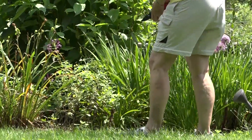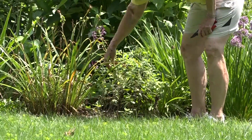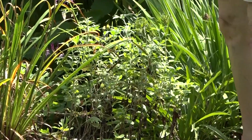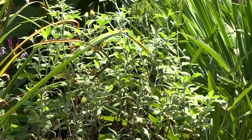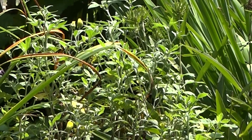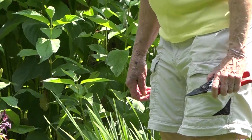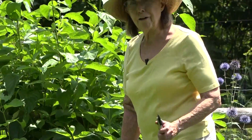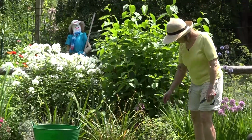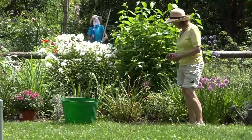The chrysanthemums that I planted several years ago, this one I have been pinching back, again using the holidays as a guide. Mother's Day, Father's Day, 4th of July, and, well, 4th of July is the last one, so I have to think about Memorial Day, Mother's Day, Father's Day, and 4th of July is when you pinch back your mums. And this one is now starting to bud and will be much fuller and shorter by being pinched back at those intervals.